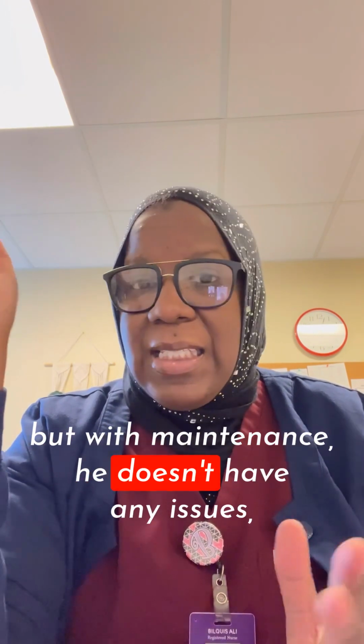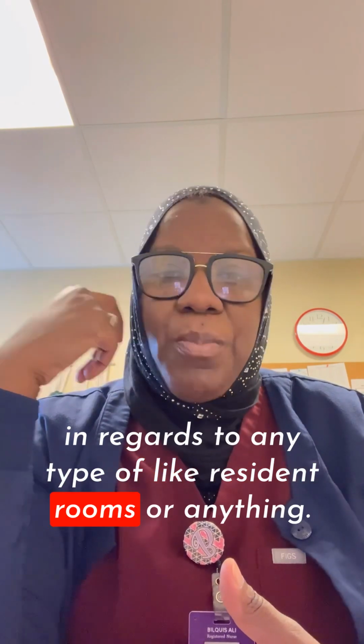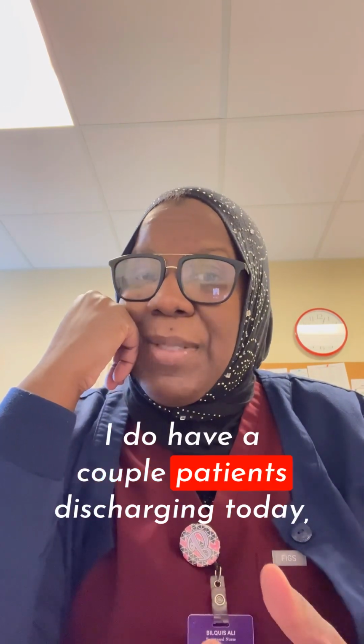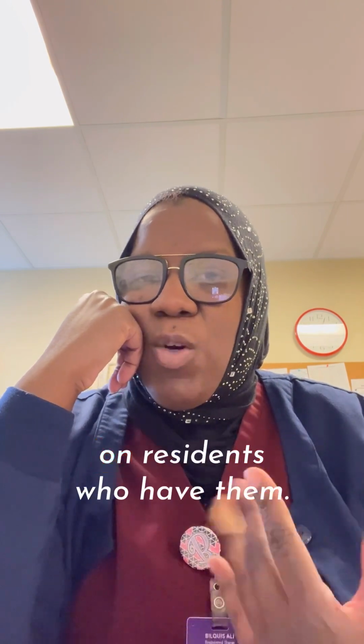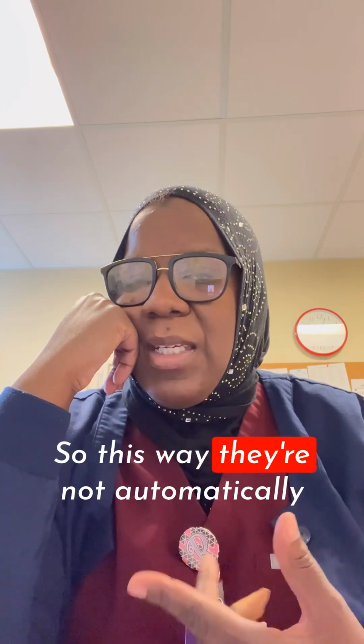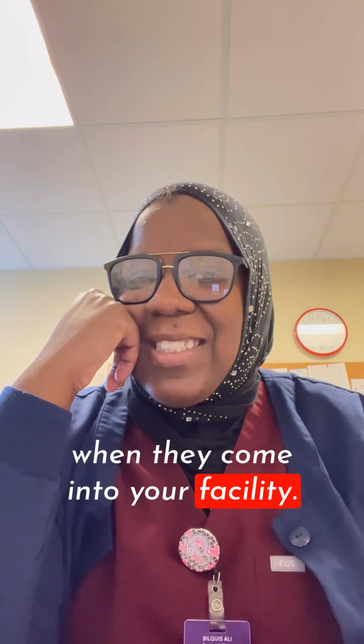I met with maintenance. He doesn't have any issues. I don't have any issues in regards to any type of resident rooms or anything. I do have a couple patients discharging today, so I will be asking them to remove those enabler bars on residents who have them. This way they're not automatically on the resident's bed when they come into your facility. All right, I'll check back in.